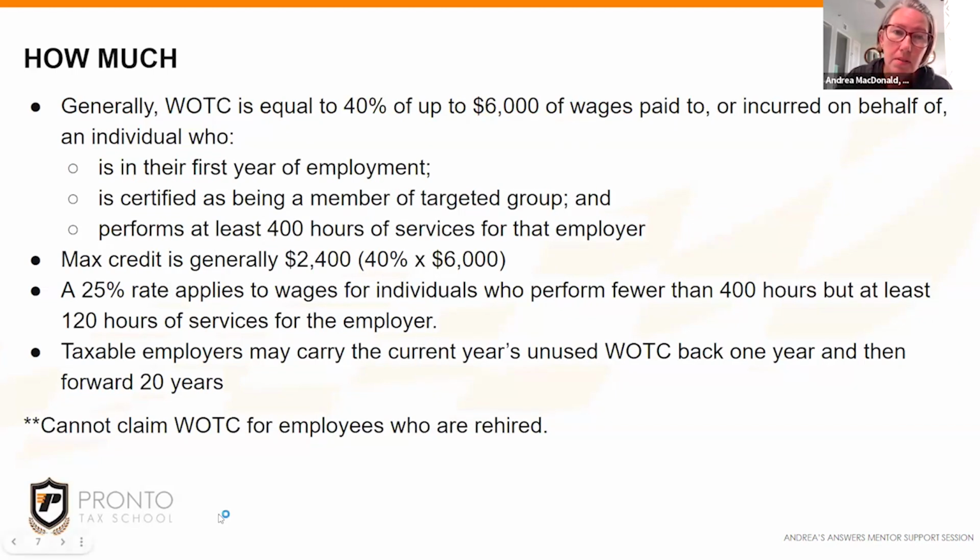Now, is the juice really worth the squeeze? Potentially, yes. The work opportunity tax credit is 40% of the first $6,000 in wages, so it could be up to $2,400 per employee. It's up to $6,000 of wages paid to an individual who is in their first year of employment with you, is certified as being a member of the targeted group, and performs at least 400 hours of services for that employer. So remember, you're doing the pre-screening, you're getting the certification, and you're actually filing the tax credit form when the tax returns are done. So hopefully by the time the tax return comes around, you'll know how much they've been working.